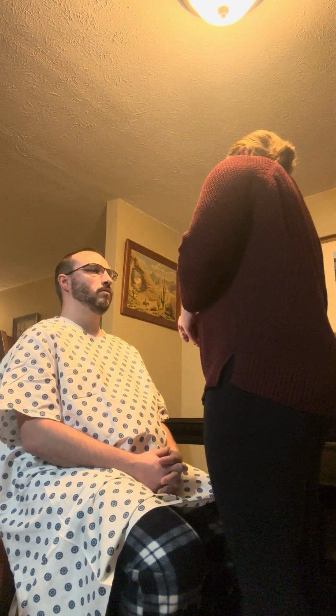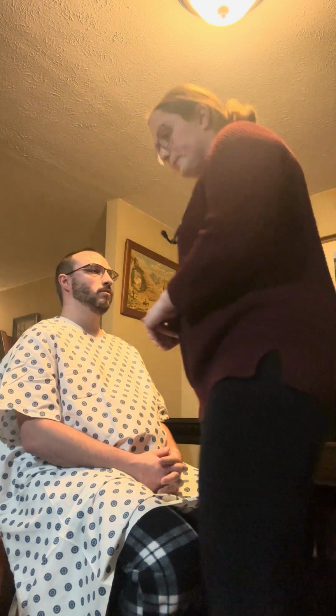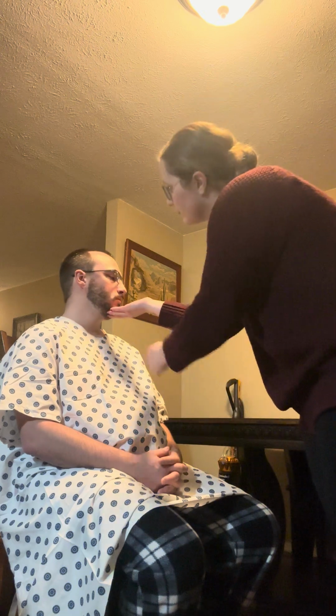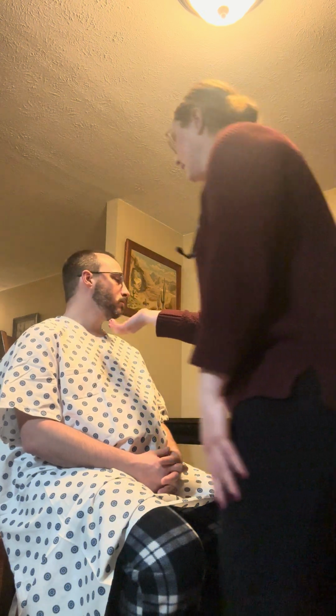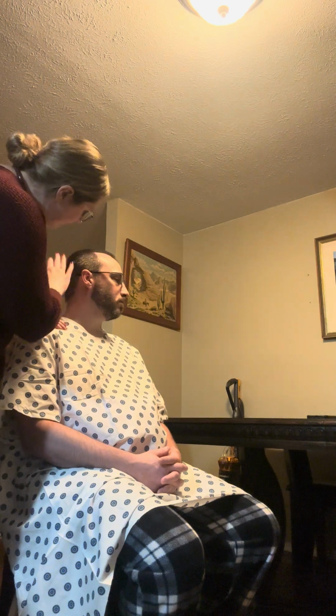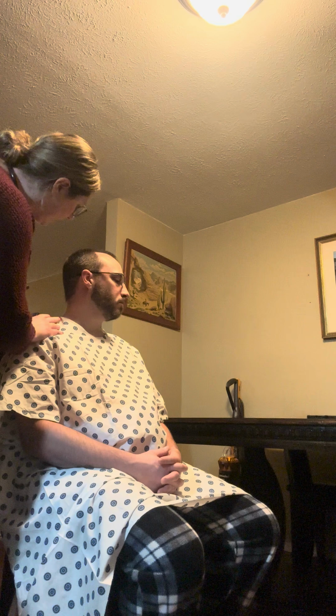And I'm going to examine the ear structure now. And looking at the ears, I'm looking at both sides. The ears appear to be symmetric in size. I'm just going to have you turn to this side for me. And there is no evidence of any lesions, dryness, cracking, any bleeding here.